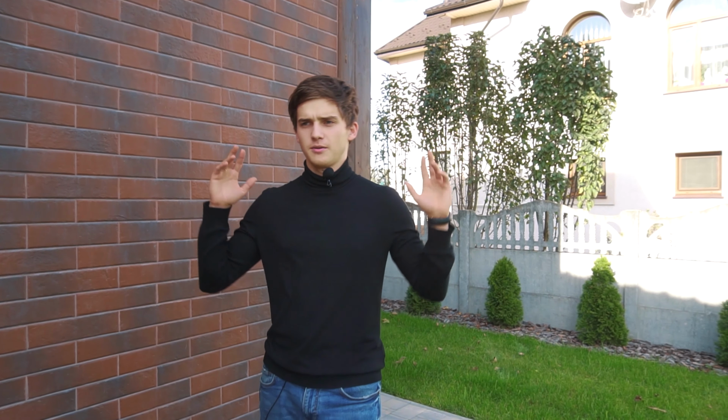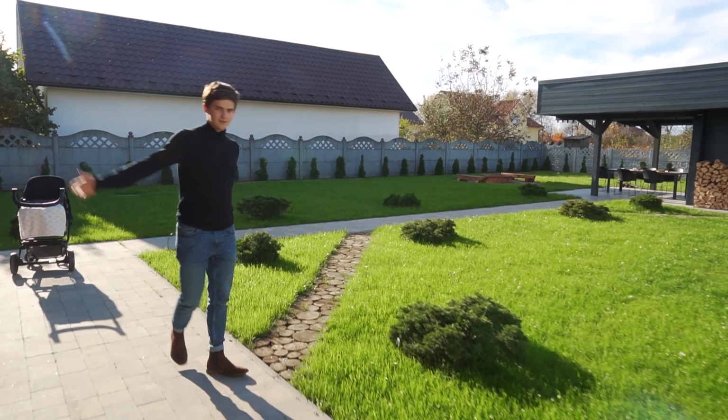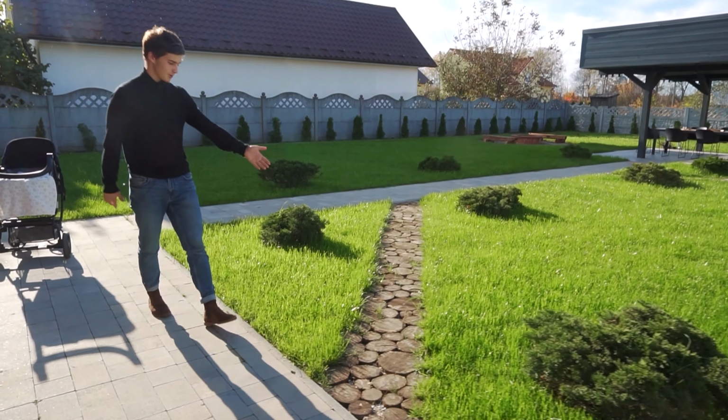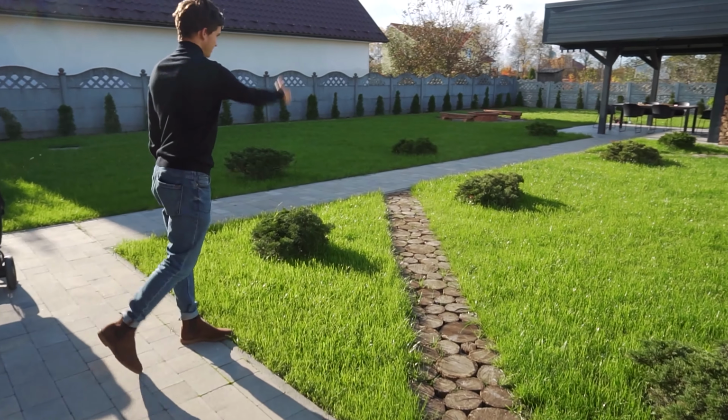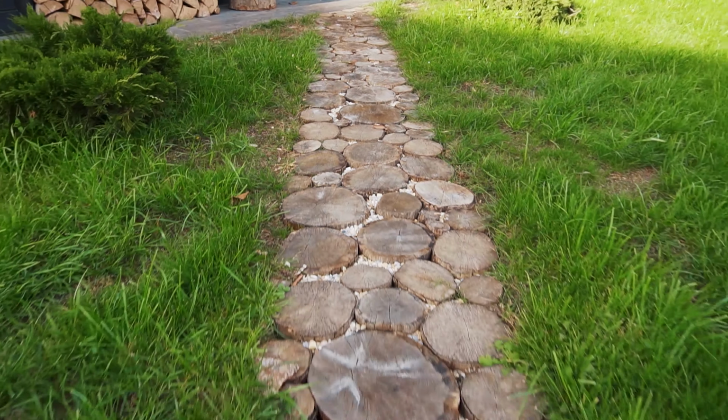Before we show you the inside of the house, we would like you to see the backyard and how it came to be at the end. In this area, we used natural material to create a passage which is not too heavy on the eye, and you can use it to get to the rest area.